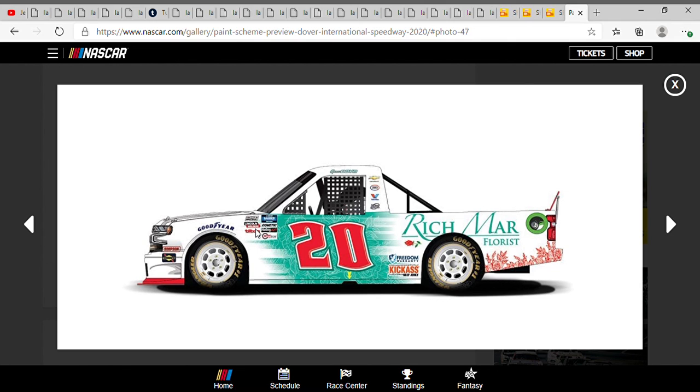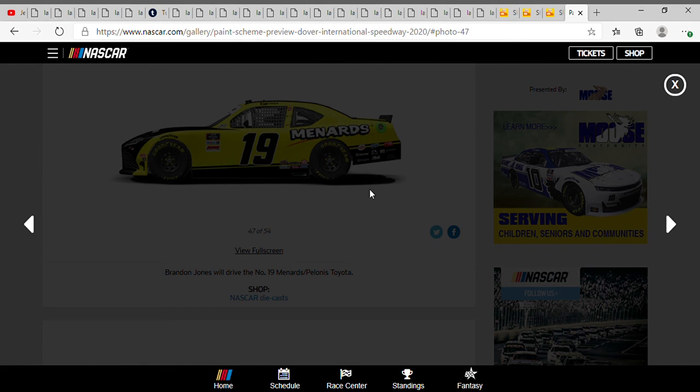And also I heard that Plan B Sales is coming aboard this weekend. Correct me if I'm wrong in that, but I heard that's true. So yeah, I'm really liking this paint scheme. It's also got red here on the splitter, so yeah, that's pretty cool. And I guess that's pretty much it.